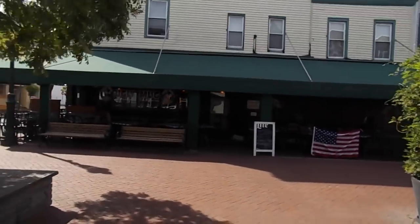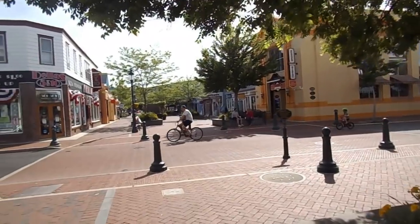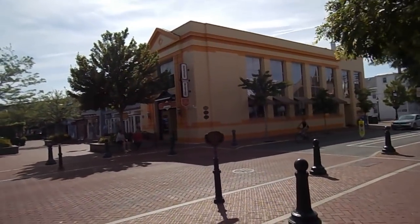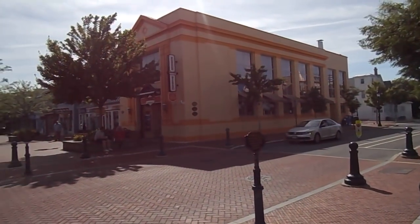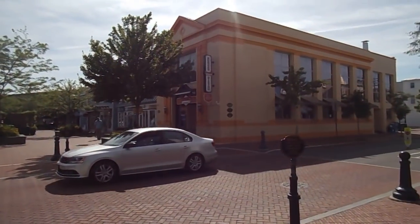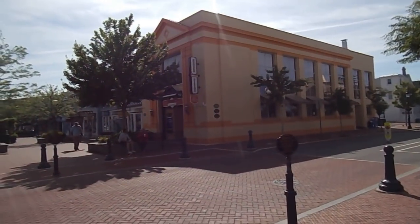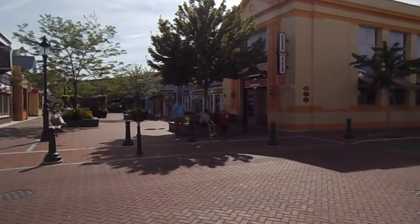It's the Ugly Mug again. Some cyclists here. Across the street is Stewart's Root Beer. That was originally built as Merchants National Bank, and then it became another bank. For many years it was a bookstore, Atlantic Books. I did some book signings in there. The original vault is still in the building.